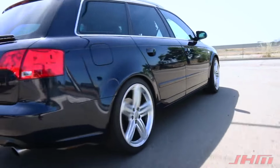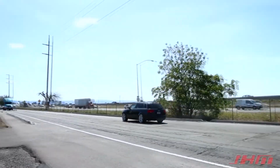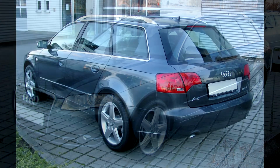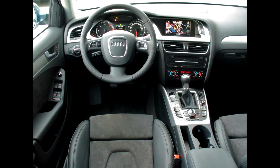Today we'll take a look at the Audi A4, the third generation A4 to be exact. The car was built between 2004 and 2008. The internal code for this generation is B7. We will talk a bit about the car, the engines, and the most important question, is this a reliable car? Let's start with the general information.